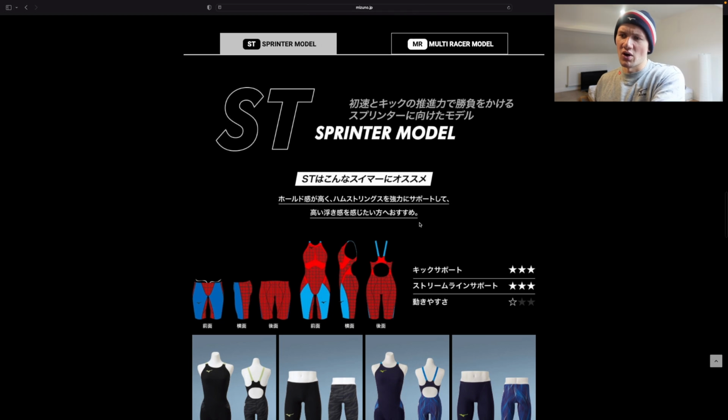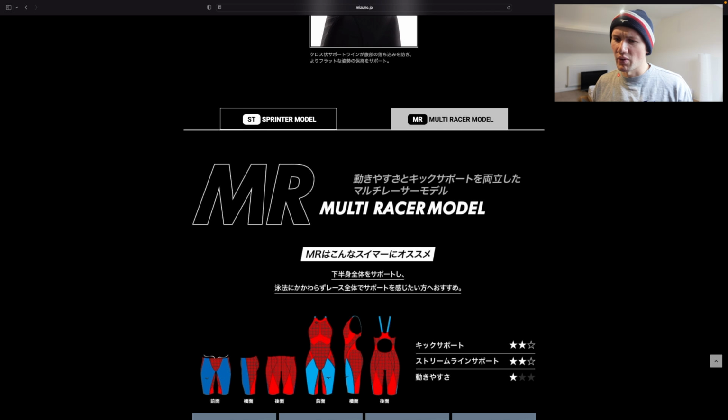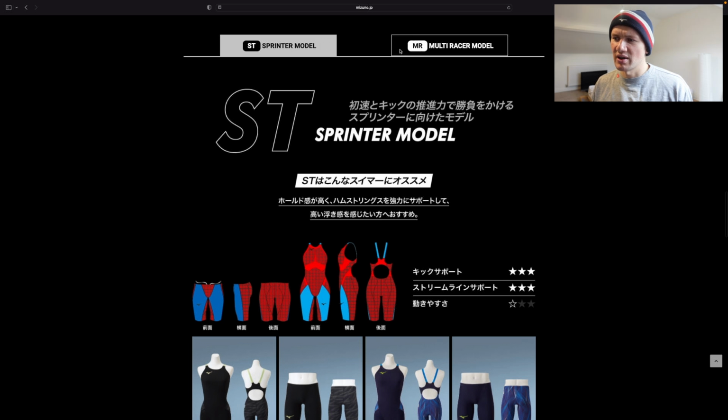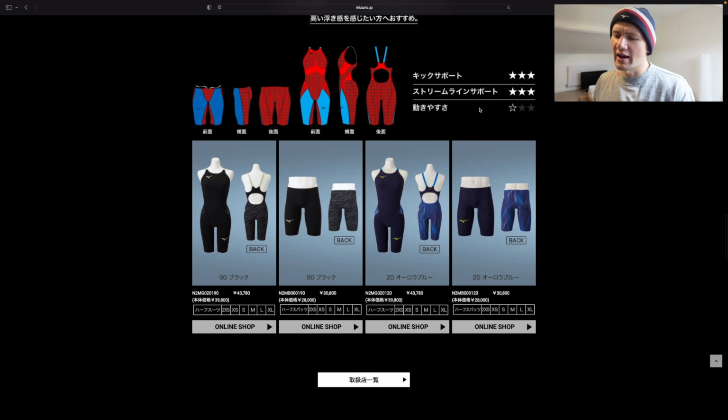And you've got where the Ribtex is, red, you've got the blue, which is their Sonic Light, and the multi-racer here, different taping structures, and it shows where it's dual layered, etc. And actually we've got some star ratings that we can highlight here, and I have translated the star ratings for your benefit.